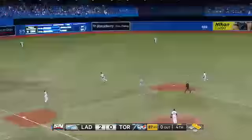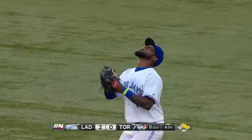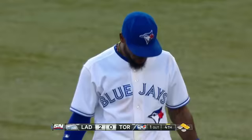Popped up. Left side of the diamond. Reyes shuffling back into the outfield. Makes the catch. The infield fly rule was in effect. One down.